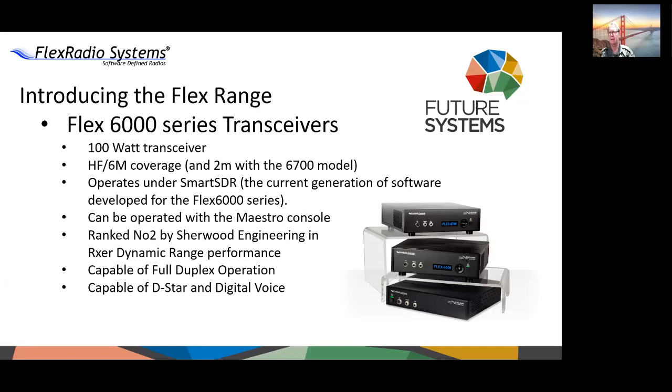They operate under a program called SmartSDR, which is maintained and managed by Flex Radio. It can be operated with the Maestro Console, which is like a hard console. I'll show you a picture of that in a sec. Currently ranked number 2 by Sherwood Engineering in the receiver dynamic range performance, which is probably the most important specification, particularly for contest operation. The 6700 is capable of full duplex operation, as is the 6600, and it's capable of D-Star and digital voice.